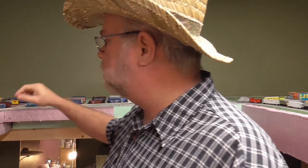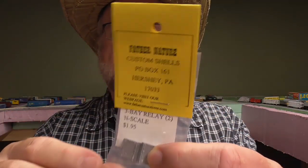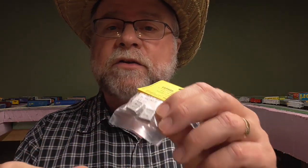Then also there, let's see, there was something else. They got a couple things. A little company called Father Nature. I've never heard of them before. I'm definitely going to check out their website, which is fathernaturetrees.com. And this is one of the good things about going to train shows, is you see stuff like this that your hobby store probably doesn't have, and you're really not sure if it's something you need or how it looks. But when you go to a train show, you can put your hands on it and you can say, man, that looks pretty good.